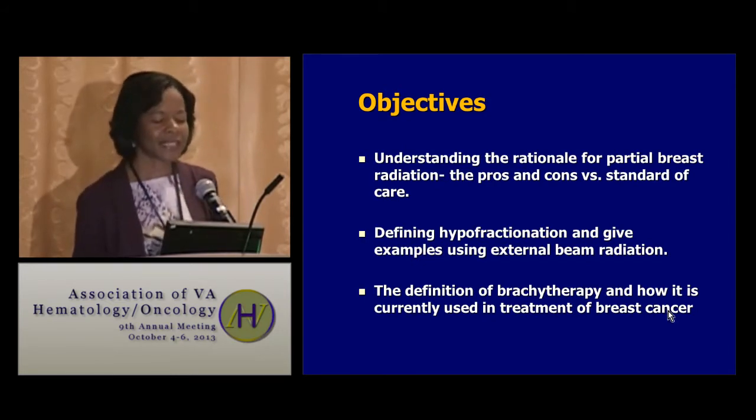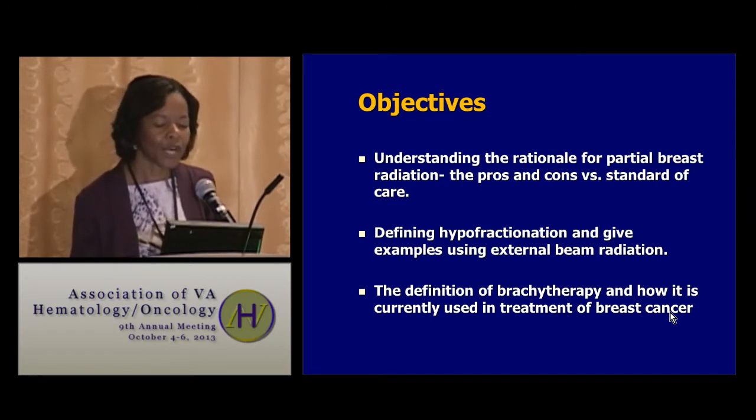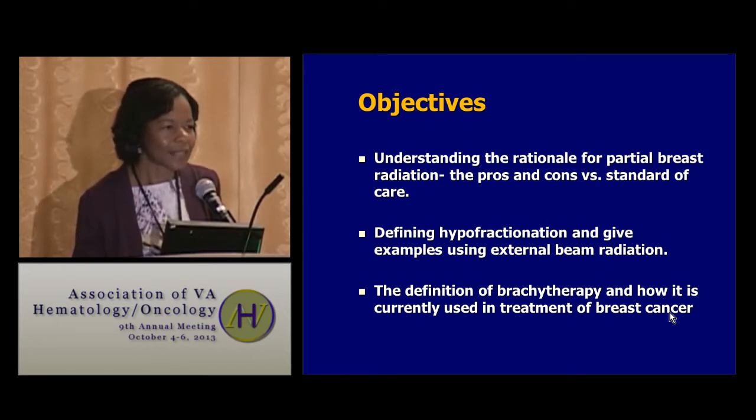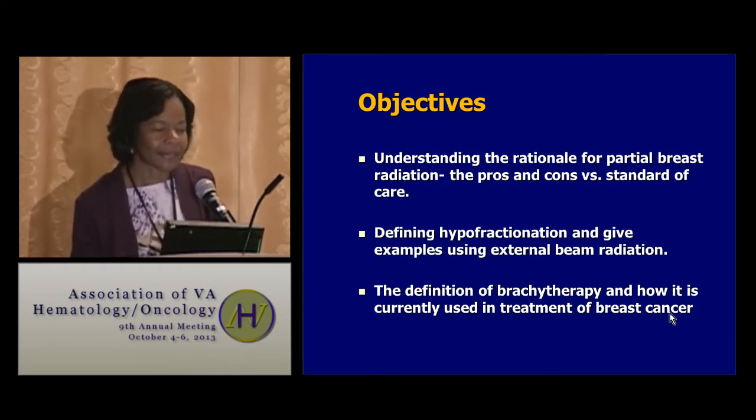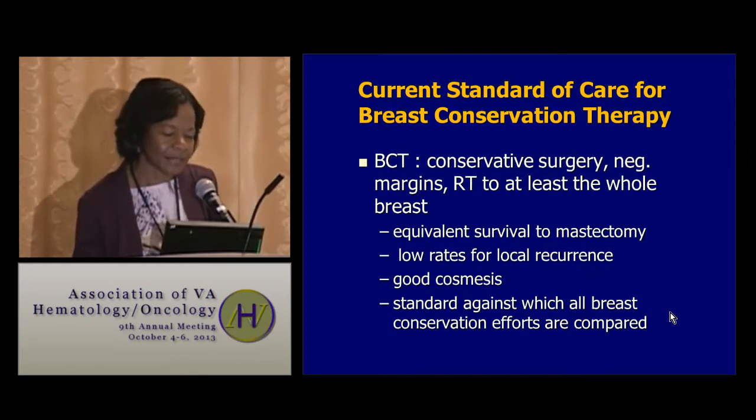So the objective of this presentation is to understand the rationale for partial breast radiation, meaning not treating the whole breast, but treating part of the breast, which is a standard of care. There's also something called hypofractionation, and it's just like it sounds. What I'll do is give you examples where this is being used in current practice. And lastly, we'll discuss brachytherapy and what that means and how it's being used to treat breast cancer today.